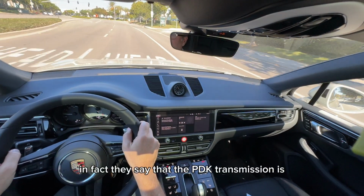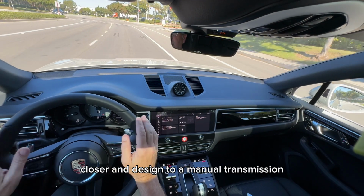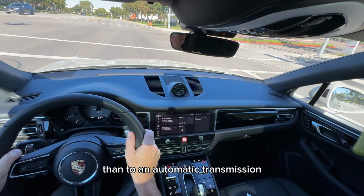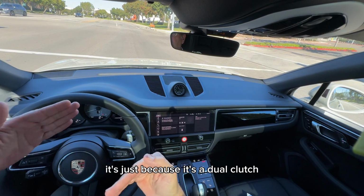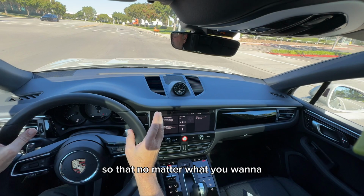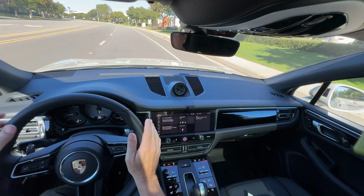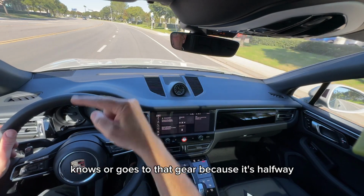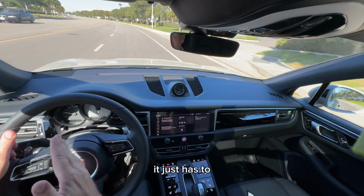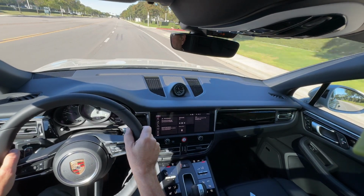In fact, they say that the PDK transmission is closer in design to a manual transmission than to an automatic transmission. It's because it's a dual clutch, you're always in one gear up or down, so that no matter where you want to shift up or down, it immediately goes to that gear because it's already selected in both gears. It just has to let go of the proper clutch and you're in gear.